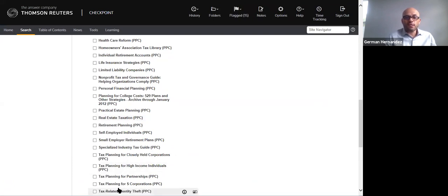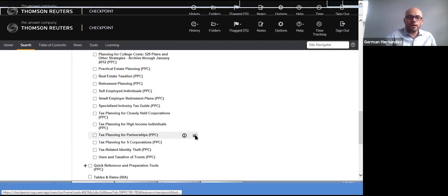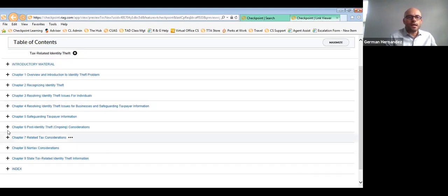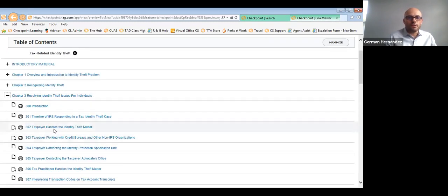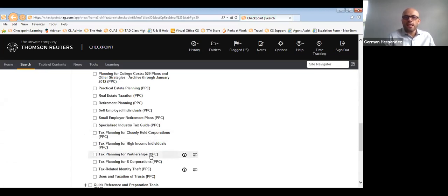What about maybe tax-related identity theft? That's another thing that many of our clients might be facing, right? Where we go in and we say, hey, I have this situation where somebody took my refund, or I got this letter that somebody might have taken my identity. What do I do? So this guide actually is included in the Latino Tax Pro package, and it will help you pretty much with all the topics related with tax-related identity theft. You see, related tax considerations, non-tax considerations, resolving identity theft for individuals, things like that. So you see, taxpayer working with the credit bureaus and not other IRS organizations. Obviously, I think the other one had to work with the IRS and things like that in situations like that.